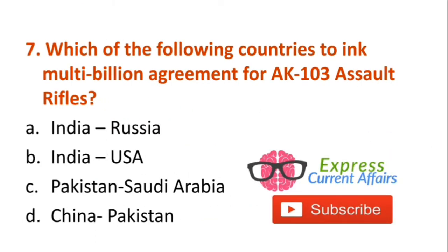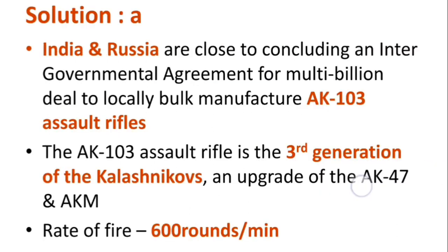Which of the following countries inked a multi-billion agreement for AK-103 assault rifles? India and Russia, India and USA, Pakistan and Saudi Arabia, or China and Pakistan? The answer is A, India and Russia are the countries to ink a multi-billion agreement for AK-103 assault rifles.